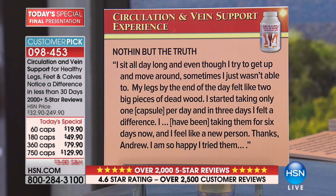I sit all day long, and even though I try to get up and move around, sometimes I just wasn't able to. My legs by the end of the day felt like 2 big pieces of dead wood. I started taking only 1 capsule per day, and in 3 days, I felt a difference. Wow. I have been taking them for 6 days now, and I feel like a new person. Thanks, Andrew. I'm so happy I tried them again.